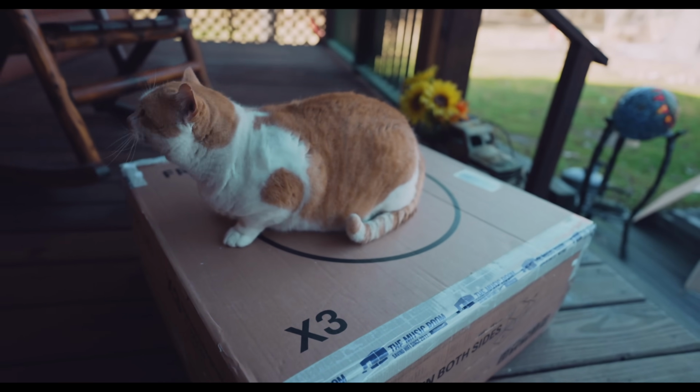So for me, the Michi line by Rotel, this is a great first start. I hope to hear the X5 soon to compare it, or even the separates, which would be amazing.